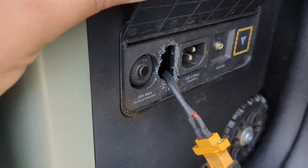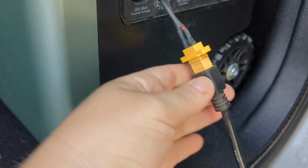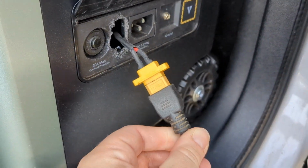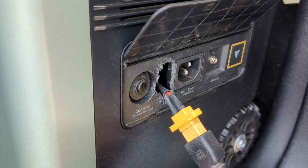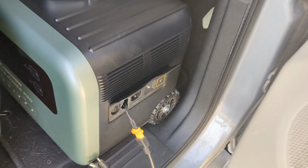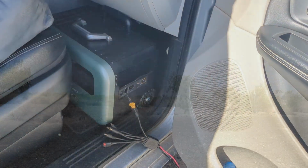Maddie did manage to pull out the connector, so now I can plug in my solar, and actually it will probably work better than ever now. I just need to put some tape around it, but the Tinker King came to my rescue again.